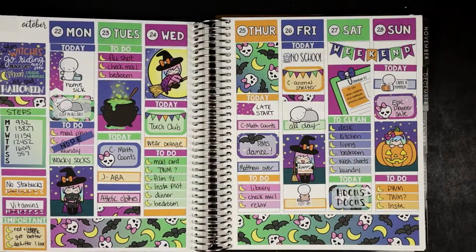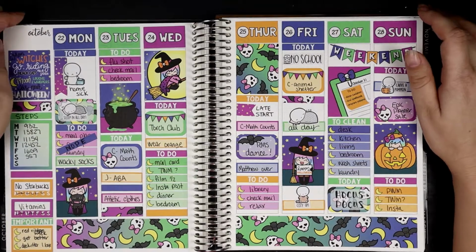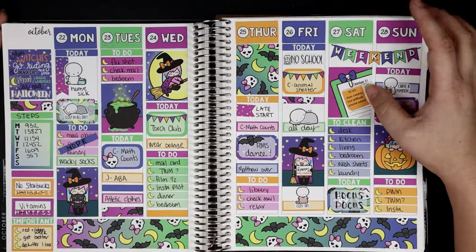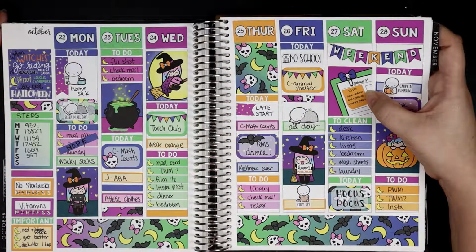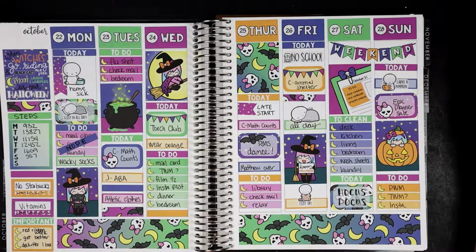The following week is another bright one, and it is by Shine Sticker Studio. It's her Luna Witch Halloween kit, and I love this one. It says October 31st to do: clean cauldron, find spell book, prepare potions. I thought that was so darling.